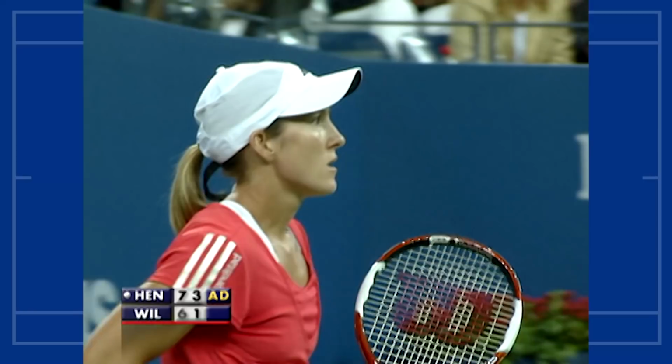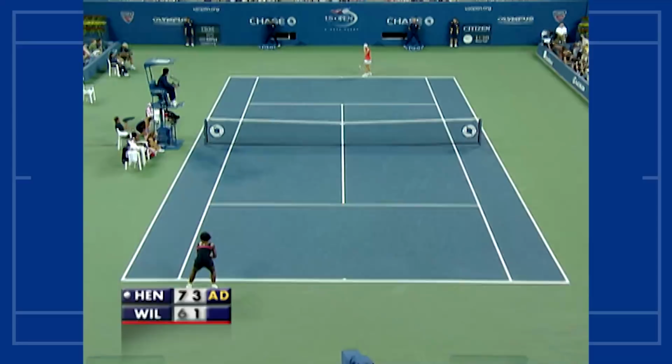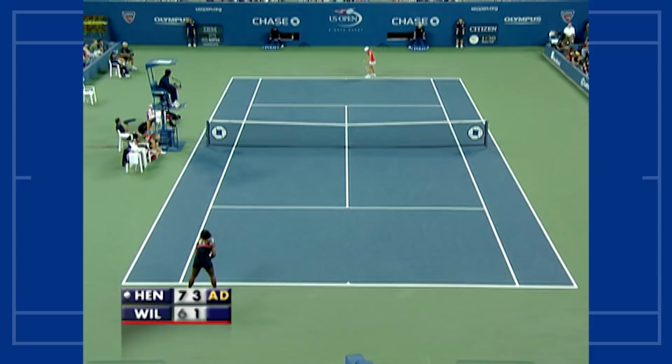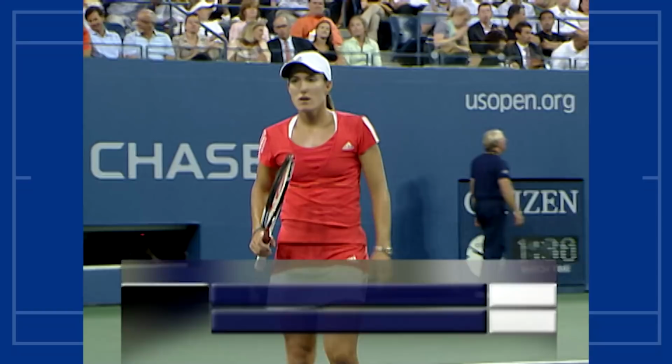This is not the best tennis that either of these players have shown in the past, for sure. But the number one seed has kept control. Serena's never been ahead. One of her better serves, and she goes up 4-1 with a set in hand over Serena Williams here at the U.S. Open.